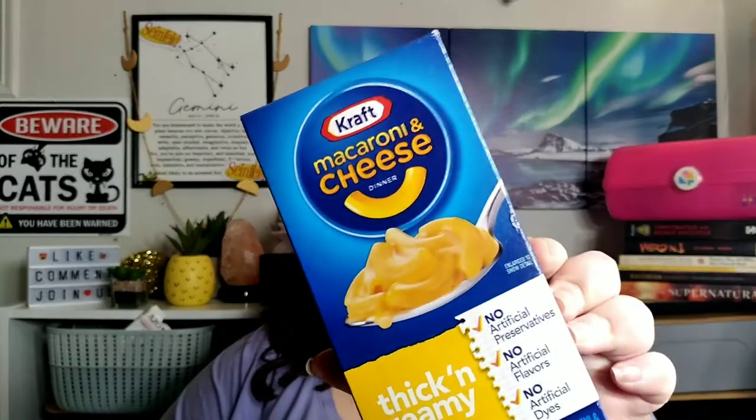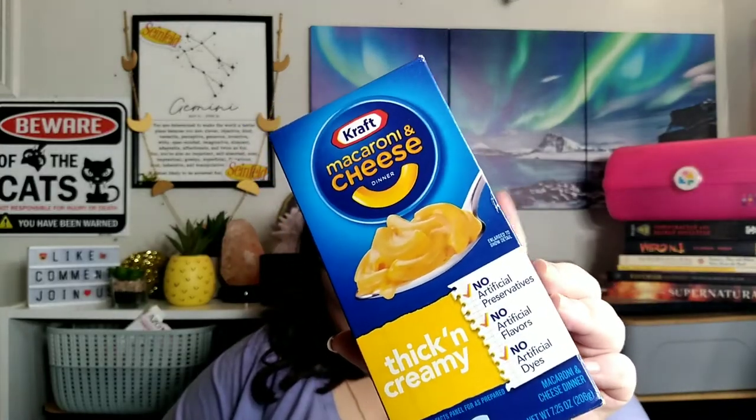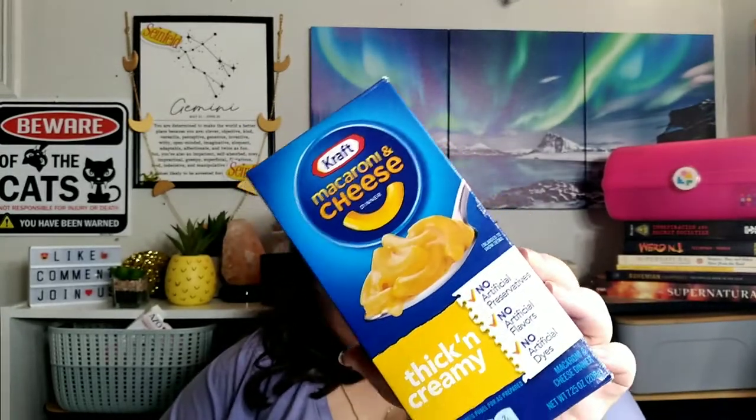Kraft macaroni and cheese, because last time we were at the Dollar Tree, we got that Mac and Cheese Rapid Cooker. So we're going to try that out. And my dad got very happy when he saw the mac and cheese. This is the thick and creamy one. He got very excited. I don't like mac and cheese.